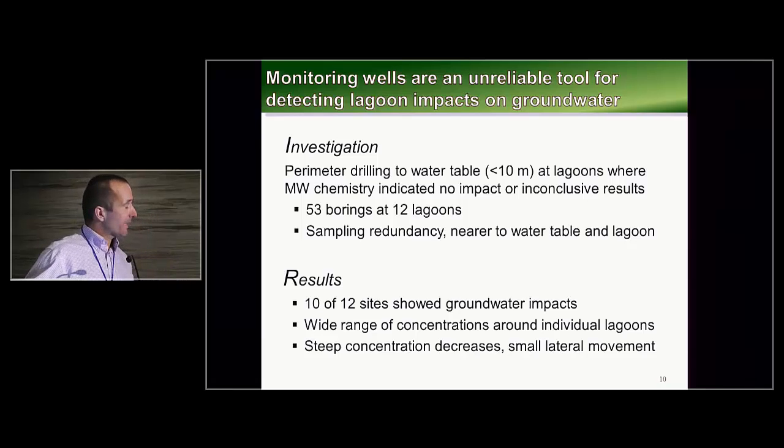So we did another type of investigation. We looked at 12 of the lagoons where we didn't have clear impacts. We did 53 temporary soil borings around the perimeter, most of them downgradient of the lagoon. This gave us a data set with increased sampling redundancy. In all cases, we were able to really home in on the uppermost few inches of the water table, and in some cases, we were able to get closer to the lagoon.